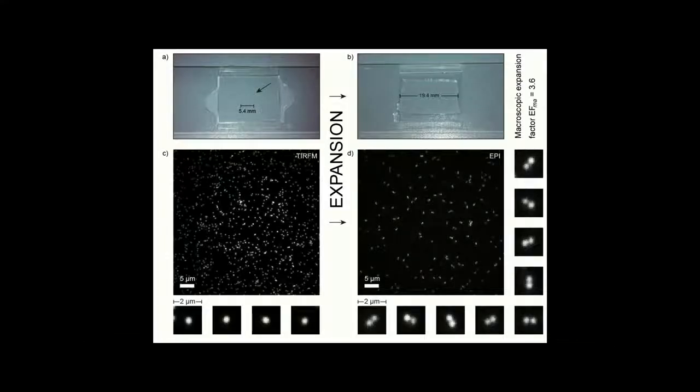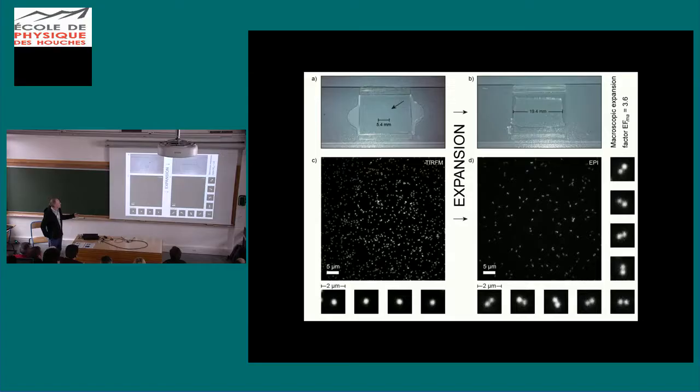And so this is how it looks. So this is a gel in the beginning before swelling at 5.4 millimeters, and then you swell it and it becomes really big. And you have to play a bit so that it stays on the surface, and it is almost 20 millimeters. So you have a macroscopic expansion factor of 3.6 with this technique. And then if you look in the TIFF image first, in this case you get all these single spots, and then you do the expansion and you really get double spots.